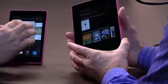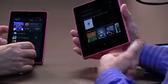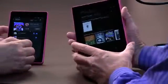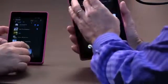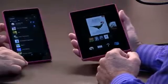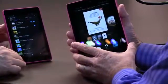Now, these of course run a forked version of Android 4.4 KitKat called Fire OS 4. It's codenamed Sangria. It's optimized for buying stuff on Amazon, of course, as you might imagine. Even the app store is the Amazon app store. You don't have direct access to Google Play on these devices.